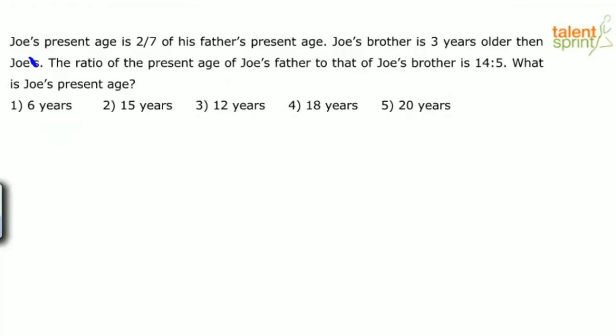So, took it up. Now, what does it say? Joe's present age is 2/7 of his father's present age. One important point I would like to mention here is that when you're answering such questions, it is very important that you choose the right variables, the nomenclature specifically. Generally we say Joe's present age, let us assume X, father's present age Y, Joe's brother's age Z, and then you'll try to frame the equations. Nothing wrong, you'll get the correct answer.